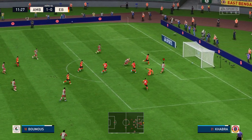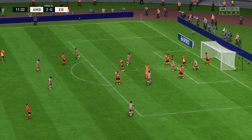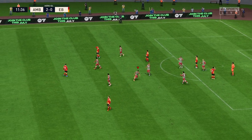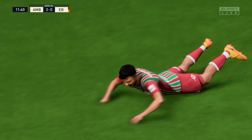It should be! And in! Oh, yes! Exactly what they were hoping to produce. They've delivered the goal.